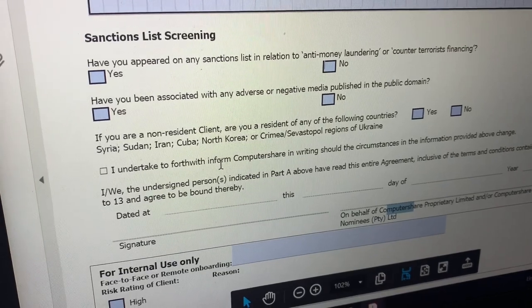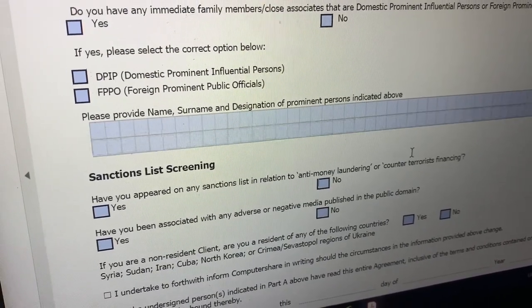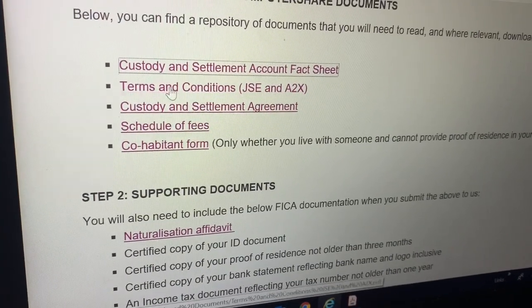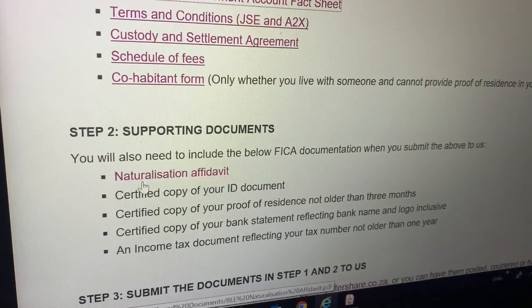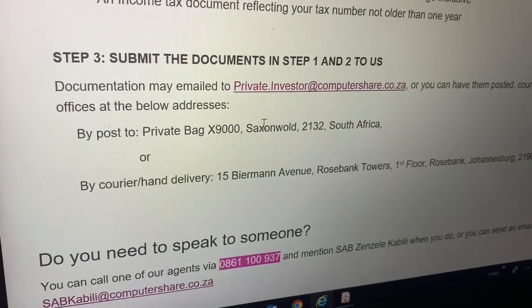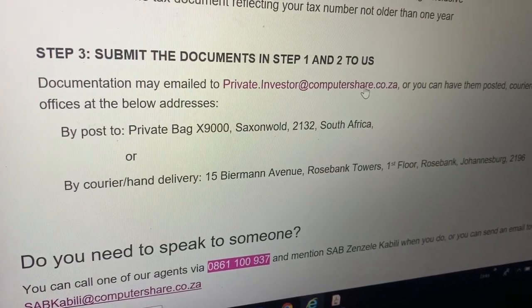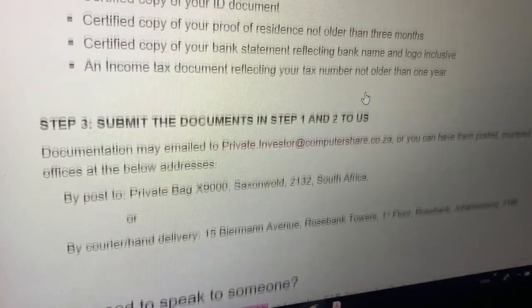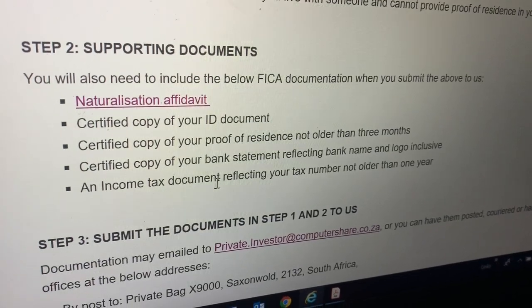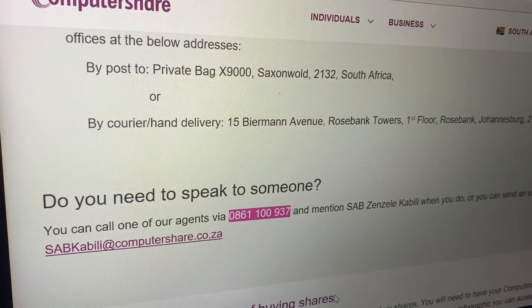And that is it, ladies and gentlemen. You are done with your application. So we've been through all of these then. We've opened them. We've done this. We spoke through these documents. And we spoke through how when you're done, you send this. So this is where you must come to: your application form, certified copy, certified proof of residence, bank statement, and that SAS document signed here. And then you are good to go.